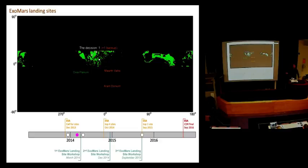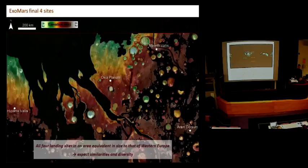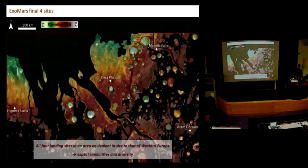If it launches in 2020, there's a chance it could go to a backup site, which is going to be one of those 2 sites, Marthalis or Aaron Dawson. And so I want to quickly just take you through what a couple of these sites look like. So this is all the final 4 sites in context. This area covers about the size of Western Europe, which has a huge geological diversity, so we'd expect the same sort of diversity and complexity on Mars as well.